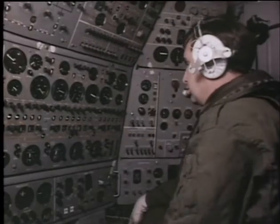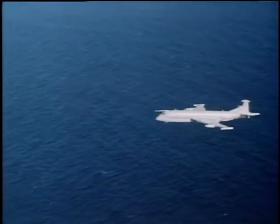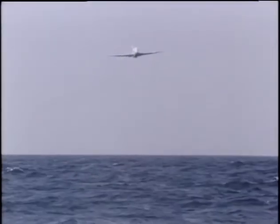In the early 1980s, the aircraft was upgraded to MR2 standard, while the flight deck and general systems remained the same, apart from the later addition of an air-to-air refueling probe as a result of the 1982 Falklands conflict.